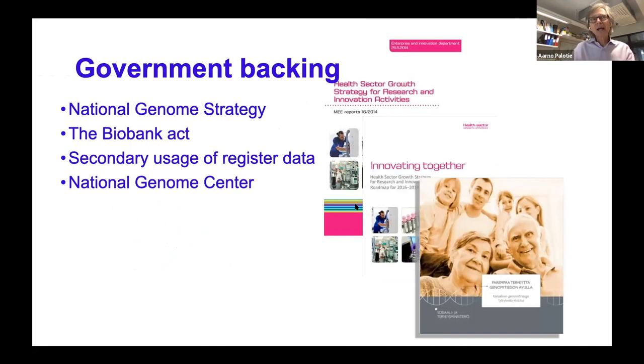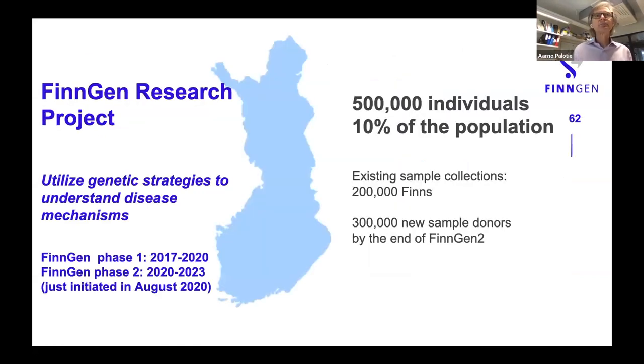The government backing has been key in developing this, and there were really some visionary people years ago when three ministries together started to build this. And we are really grateful for that. Without that type of work, we wouldn't be where we are today. And this was very active until the pre-COVID era. Hopefully it activates again once we are a little bit over the pandemic crisis.